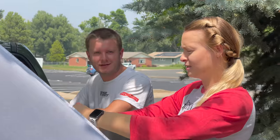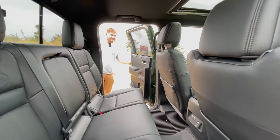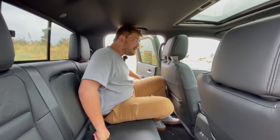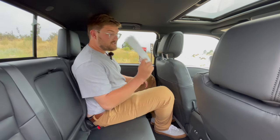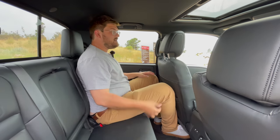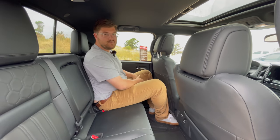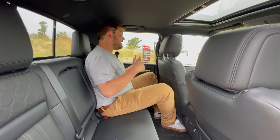What do you say, Alyssa? Get her done. Jumping in the back seat of the Pro 4X Nissan Frontier. Here we go. So I have the front seat set exactly where I would sit. I'm 6'1", and I have to say, for a mid-sized truck, plenty of room. You know, when you get in these new full-size trucks, F-150, Ram, Silverado, even Tundra, even Titan, you have tons of rear leg room. Here, though, plenty for short trips.